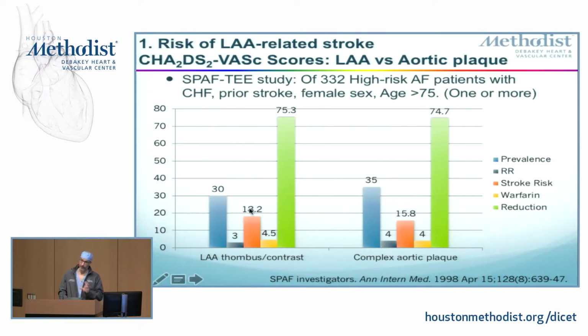Whenever these two events happen, so patients, if you had thrombus or contrast in the appendage, your risk of stroke was triple the risk of stroke of patients that did not have that. If you had complex plaque, the risk of stroke was quadruple compared to the patients that didn't have it. The overall risk of stroke was 18% if you had thrombus in the appendage, and 15% or almost 16% if you have plaque in the aorta.